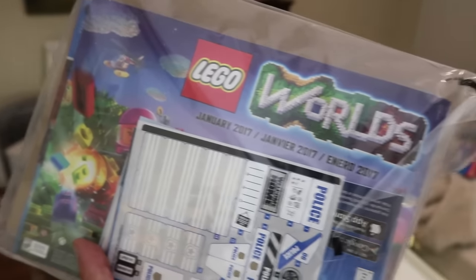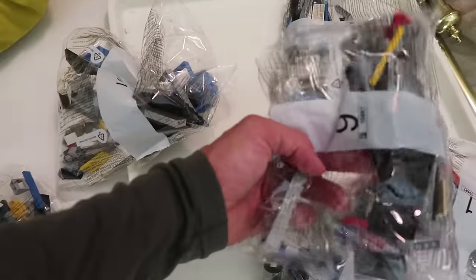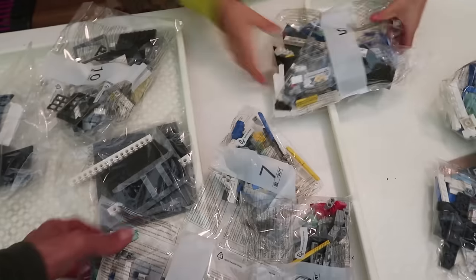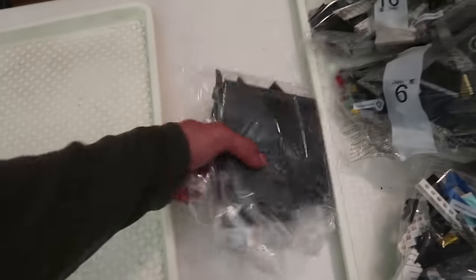See what's inside. Dude, oh my gosh. Wow, that's a massive instruction. See, a Lego Worlds. Oh, it's a new kind of Lego thing that's coming, I guess. Dude, got a lot of bags here. Wait, we have, let's count them. Bag one. Bag two. Bag three. Four. Five. Six. Seven. Eight. Nine. Ten. And then 11. But it doesn't say 11. These are just extra.